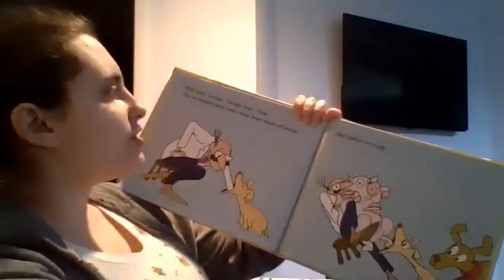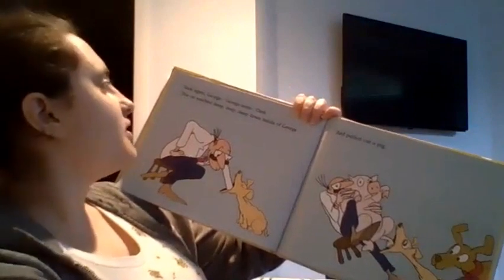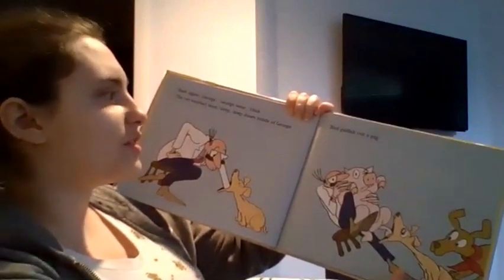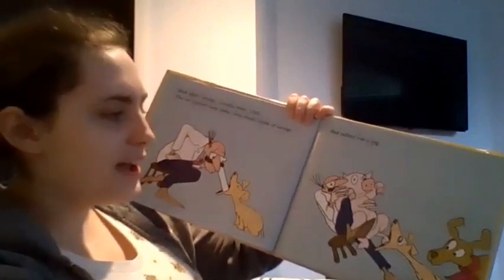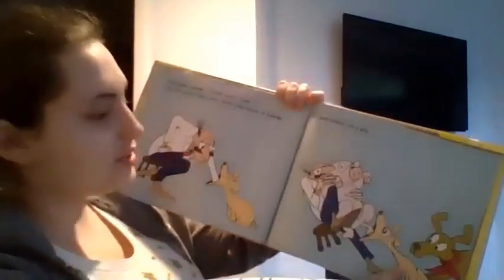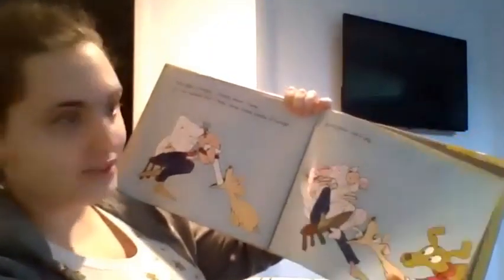Bark again, George. George went oink. The vet reached deep, deep, deep down inside George, and he pulled out a pig. Look at that pig. He's so big. He's bigger than George. What a strange situation this is.